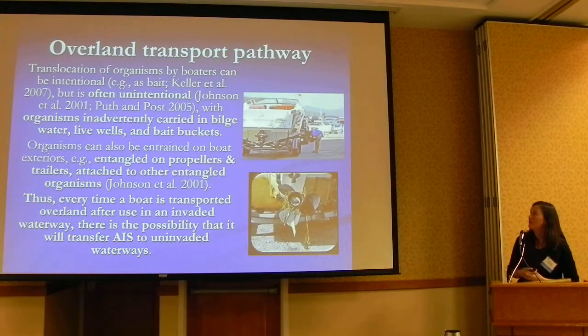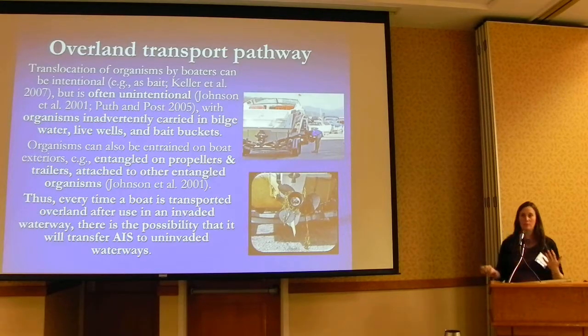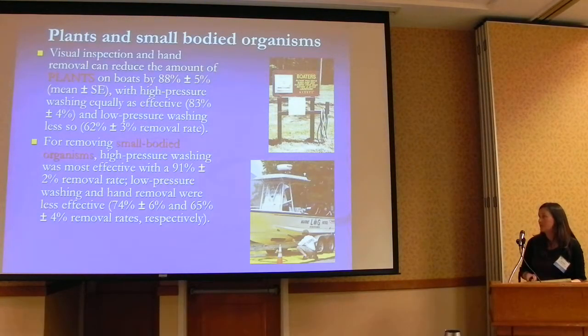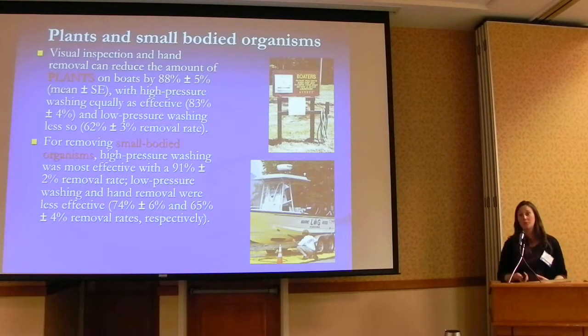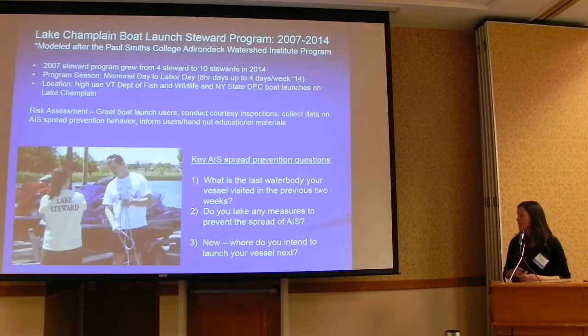We also know that overland transport is a very significant pathway. It's been proven in the literature. We're concerned about all these bait wells, live wells. We have a boat launch steward program. We also know from the literature that it's effective to remove plants with stewards, but if you're dealing with small-bodied organisms, it's really important to start looking at high water, high pressure decontamination.